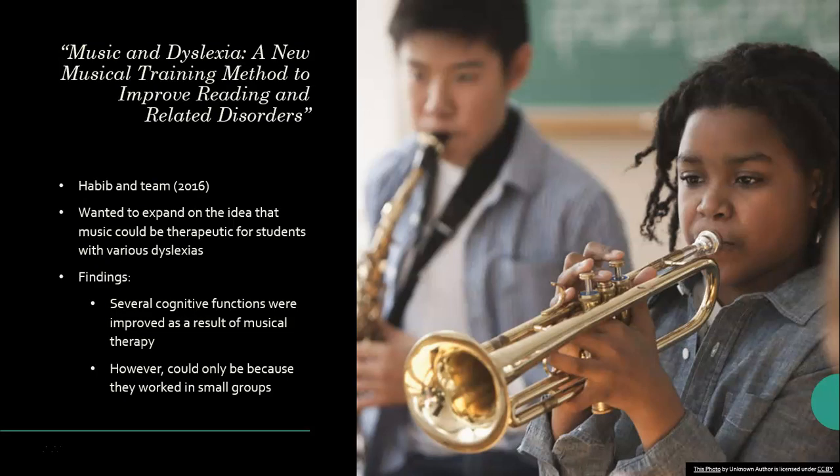They found that cognitive functions, including those used in reading, improved as a result of musical therapy. While their findings seem substantial, it should be noted that their trial size was extremely small and would need to be tested again.